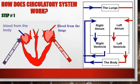Now students, we will discuss the pumping cycle of the heart through the circulatory system. Here you can see, the heartbeat begins when the heart muscles relax and blood flows into the atria. You can see here blood from the body enters the upper right atrium, and this blood is deoxygenated blood. It means deoxygenated blood from the body enters the right atrium of the heart through a large blood vessel called the vena cava, and at the same time oxygenated blood from the lungs enters the upper left atrium of the heart.